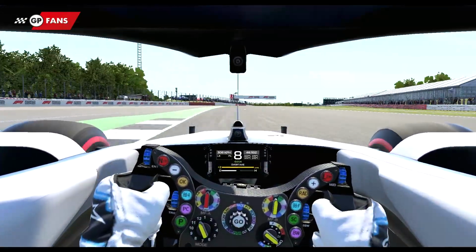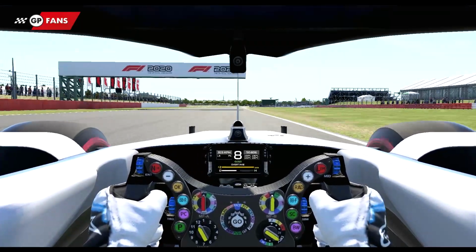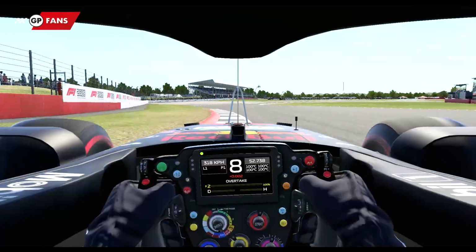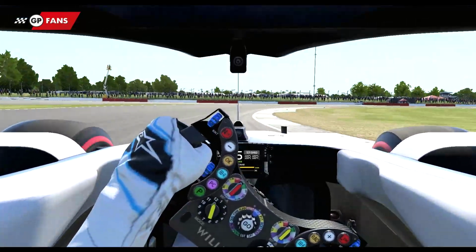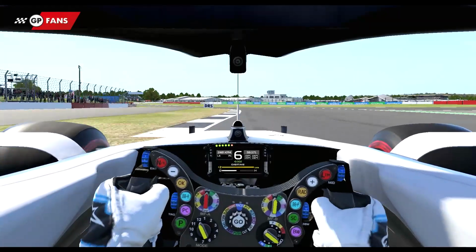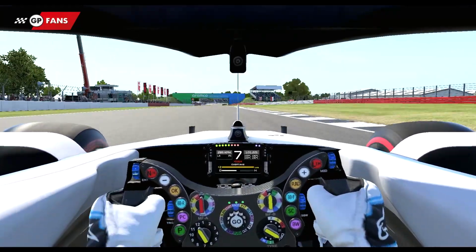We may, with all the regulation changes coming in for 2022, see other teams go down the Williams route in the future of F1. But for now, the British constructor continues to be the only team on the grid rolling with the butterfly steering wheel.